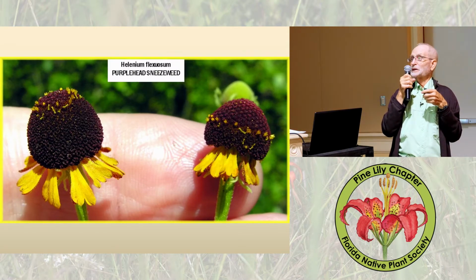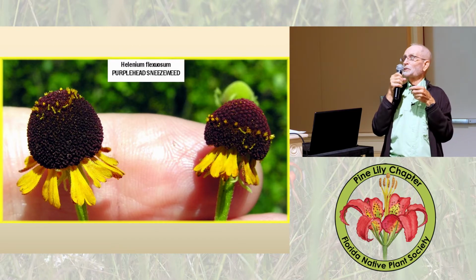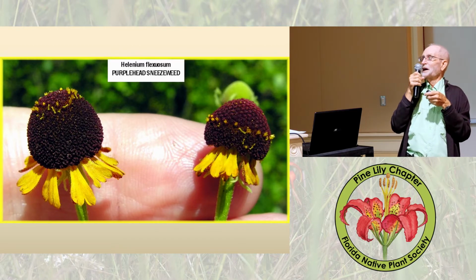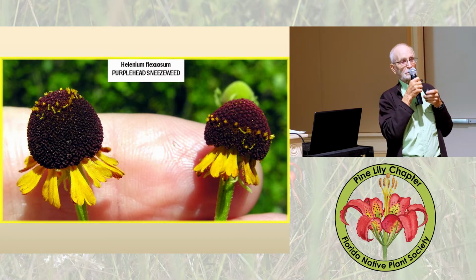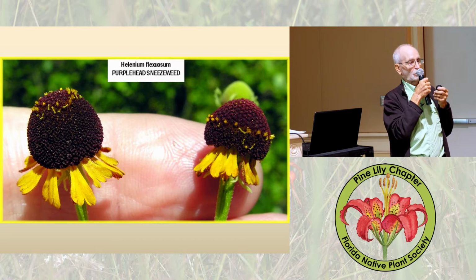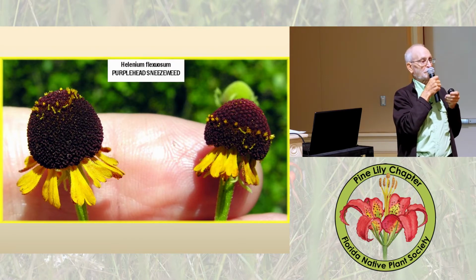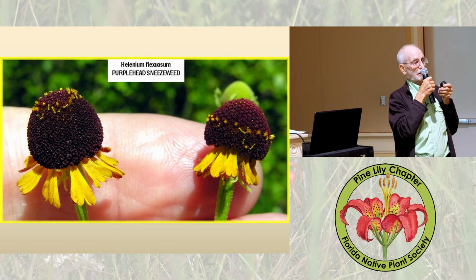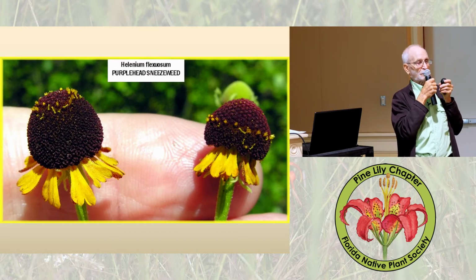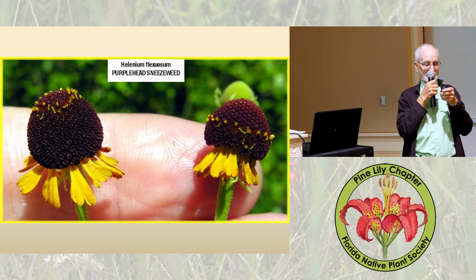Here's another plant growing over in the Chinsagut area, known as the purple sneezeweed. This is in what used to be called the composite family. Now it's known as the aster family. It was called the composite family because it's not a flower. This is not a flower. This is a composite of many flowers.